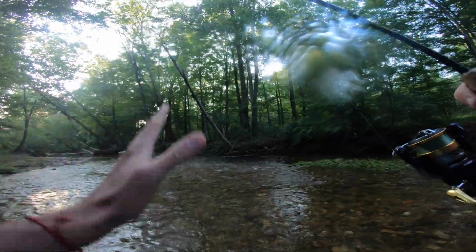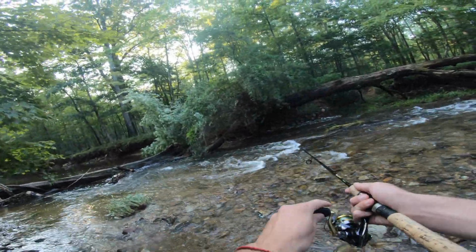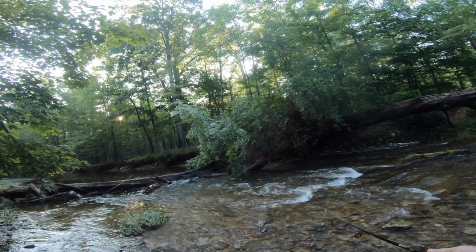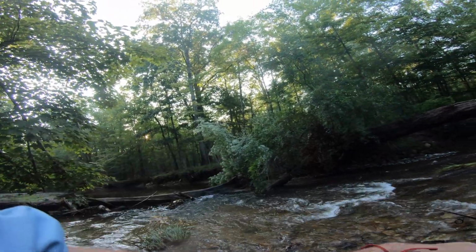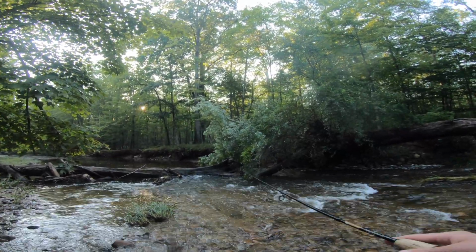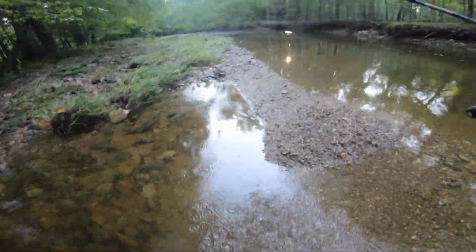Okay. Deep breath. Right now I'm pretty much testing how predatory brown trout are. How badly do they want to eat? And what will they do to eat, say, a bait fish that's skidding across the top of the water? Are they gonna go out of their way? Or are they gonna stay down on the bottom and not really pay any mind to it? I'll go down one more pool downstream.